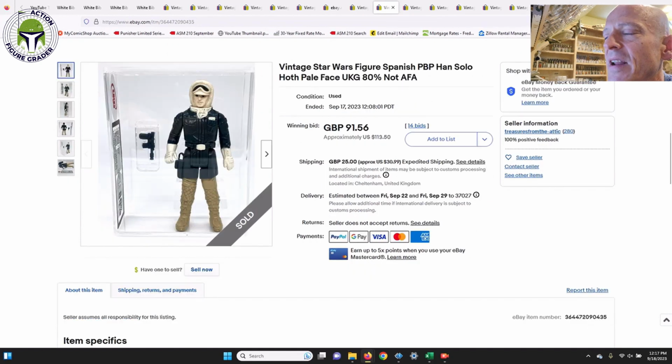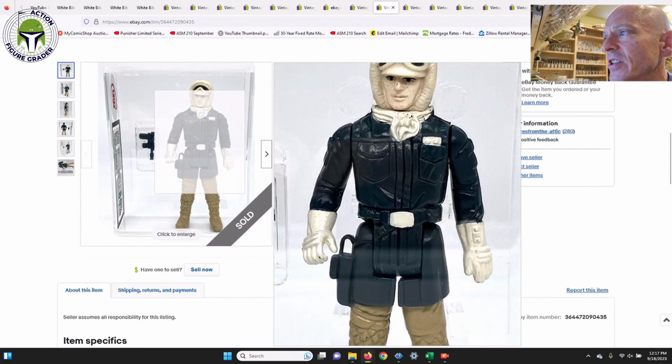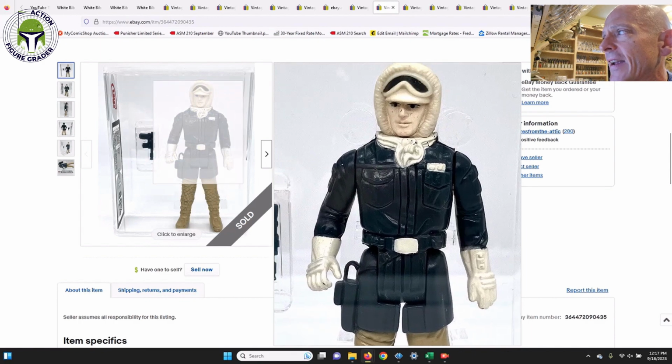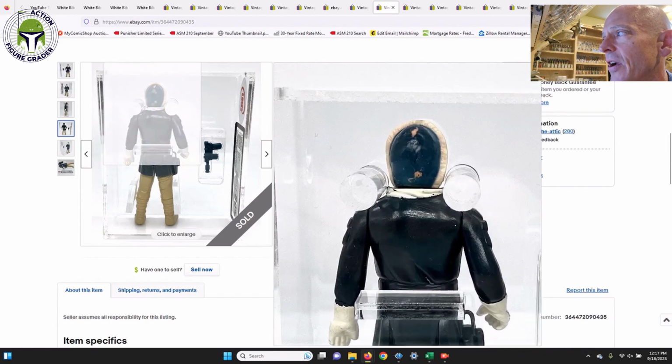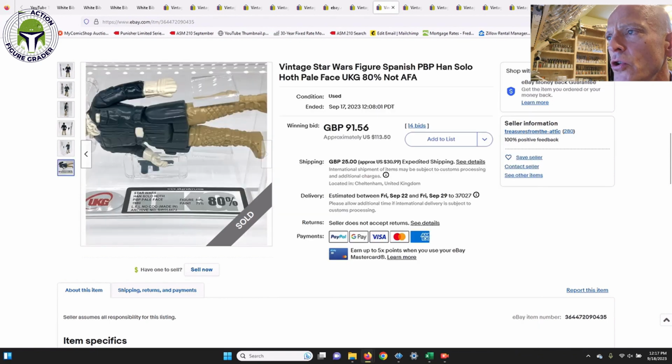This is the one I wanted to bid on. I'm kind of kicking myself that I didn't bid on it because it sold for a song and a dance. This is the purple jacket Paleface Han Solo Hoth. So you can see it's got a very, very deep purple jacket and a very pale face there. He did have some bad rubs on the back of the head there, but UKG took mercy on it. They gave it a 75 for the paint, which I would agree with.